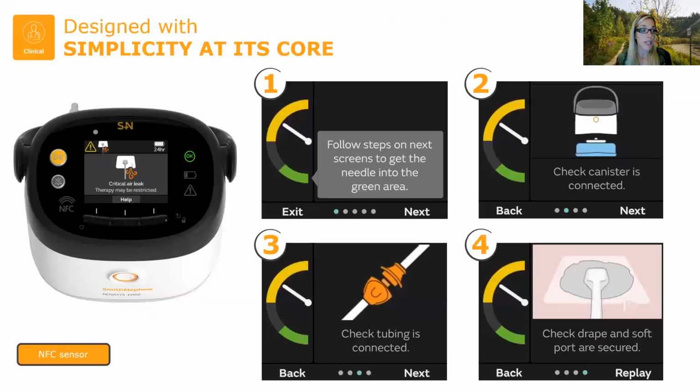So if you take a look at those, they actually have those little photos there that go through it, so it makes it really simple to use. Now, this one is for a leak alarm that went off, and we did have a leak, and she was able to troubleshoot her leak sometimes because it actually walked her through what to do. I think she told me one time her canister was loose, she had banged it or something. She was able to actually fix that canister. And other times it walked her through to check the drape.